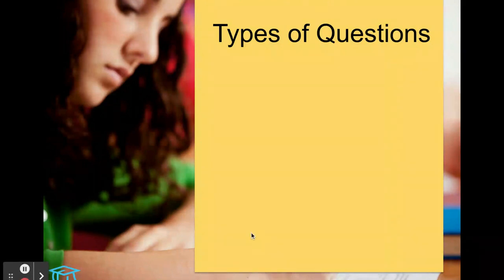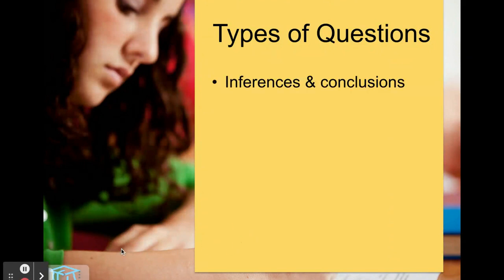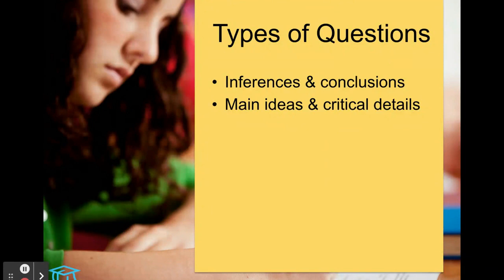The reading test has a bunch of different types of questions. So there are those questions that ask you to make conclusions and to infer what the writer is saying or the meaning of what the writer is saying. Those tend to be harder questions because they require you to understand the passage as a whole and then apply the passage to something else. The easier questions are the ones about main ideas and critical details. So it's basically simply recall, like summarize this passage or summarize this paragraph, or this sentence, like what is the best understanding of this sentence as far as how it works with the passage as a whole.